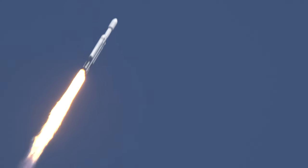We hear that power and telemetry on the vehicle are good there. Everything's looking really Falcon well. Falcon Heavy is supersonic.